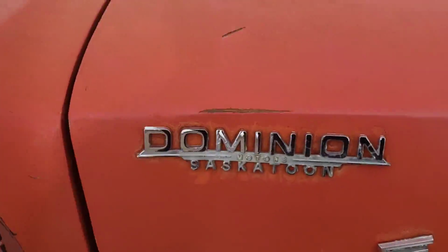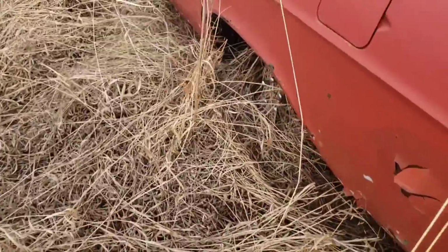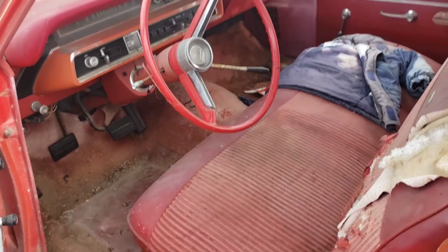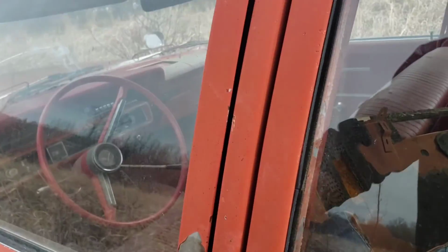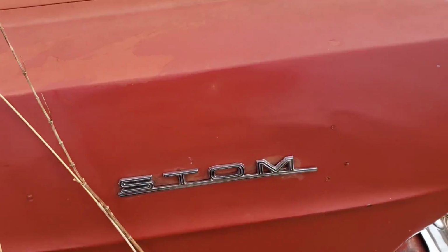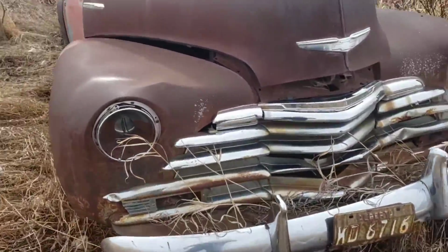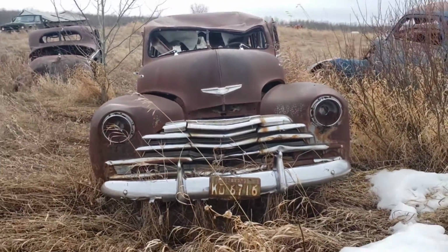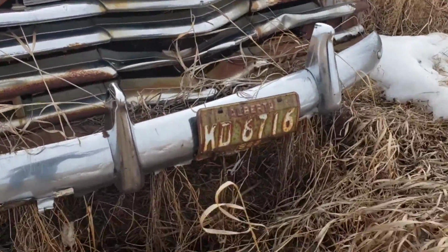Less than 500. So it's got the original sale tag on there from Saskatoon. The interior in this car, really nice shape. Original 1962 license plate on there.